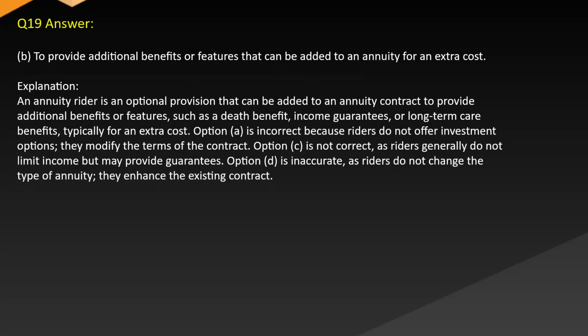Answer B. To provide additional benefits or features that can be added to an annuity for an extra cost. Explanation. An annuity rider is an optional provision that can be added to an annuity contract to provide additional benefits or features, such as a death benefit, income guarantees, or long-term care benefits, typically for an extra cost.